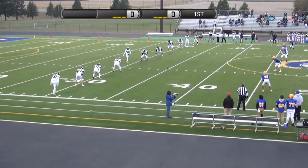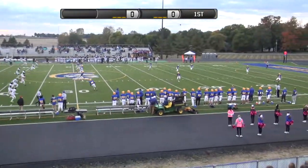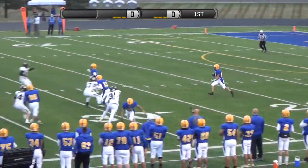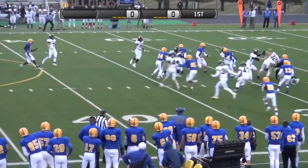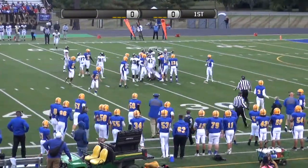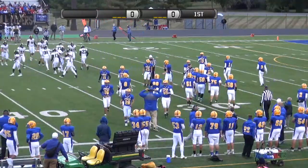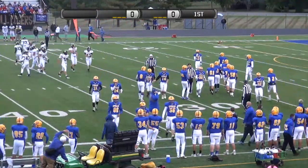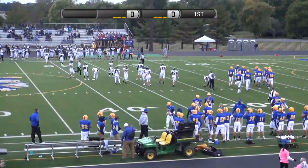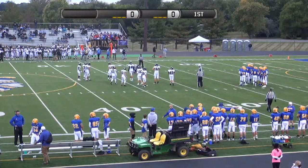The Lebanon team, both Lebanon and Tri-West were outstanding, but the Lebanon team in particular was. Ball goes to Cardenas on the return, and he's doing what he's supposed to do, going straight upfield. He's met by number 32 and dropped with a really nice tackle. It's Gage Miller, the junior linebacker for Lebanon, 5'10", 200 pounds. That was a big hit, a good open field tackle. But I like the way Cardenas ran there, straight upfield. He was running hard and he was low.